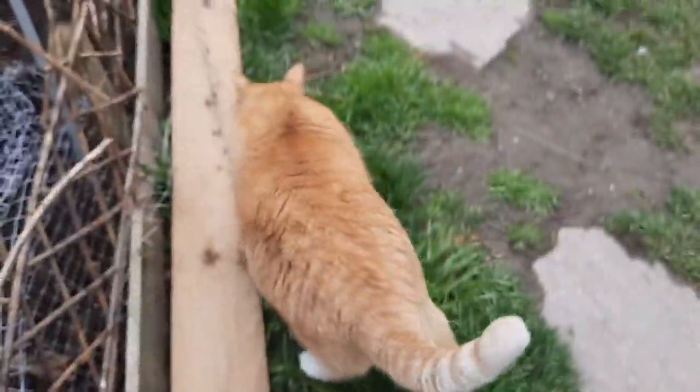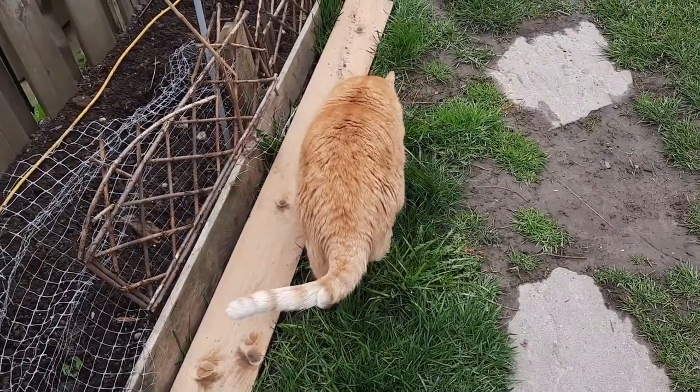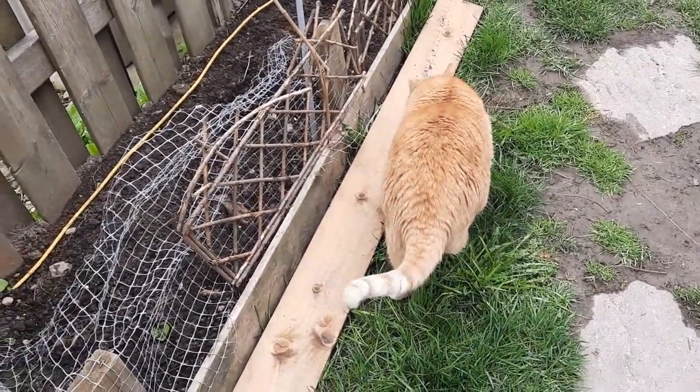And Riley's come out to join me. Normally you'll see Chance in my videos when we go for a walk. But, and I know he's not the one taking the catnip because he gets his own in the house.